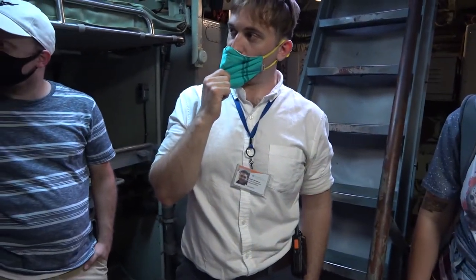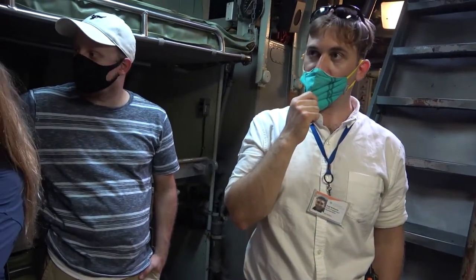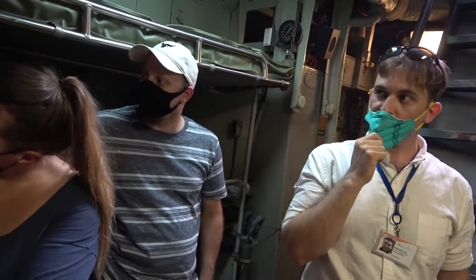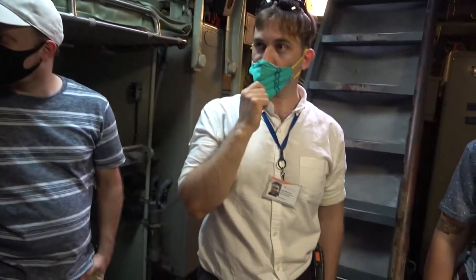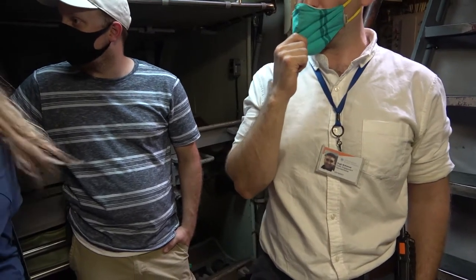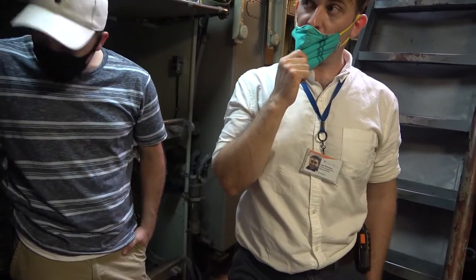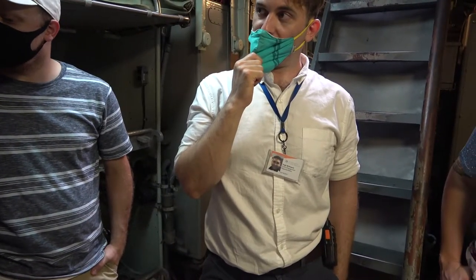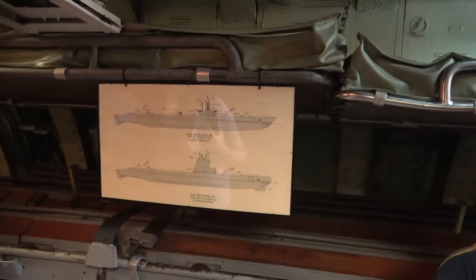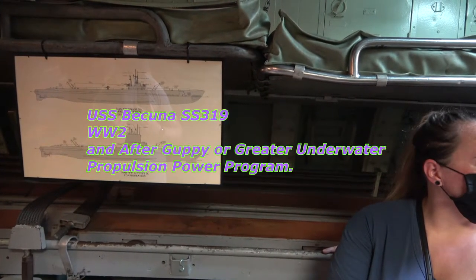So if you notice, her bow's been rounded off, and the structure you walked around, the sail, was added on in 1950. The conning tower itself was removed, deck guns removed, basically anything that was going to cause any sort of drag was removed. The four-speed motors were replaced by two low-speed motors, as well as updates to the battery systems. The periscopes have all been put up inside of the sail, so you won't actually be able to see them. We'll talk a little bit more when we get back to the control room.